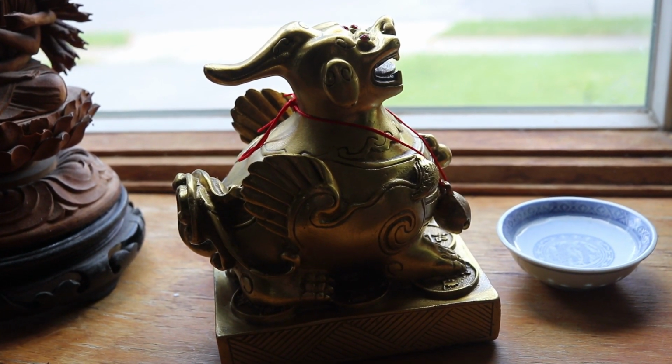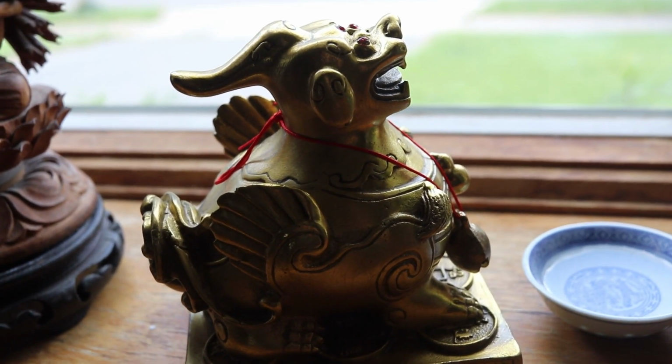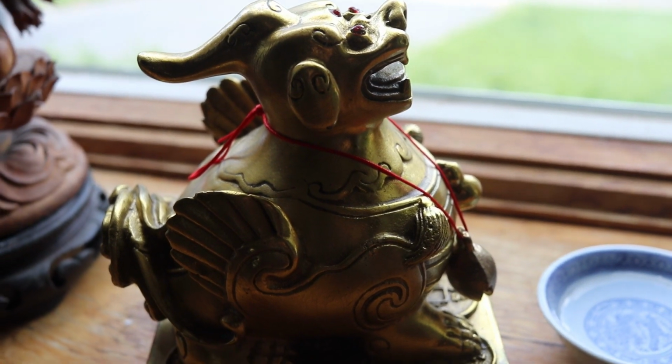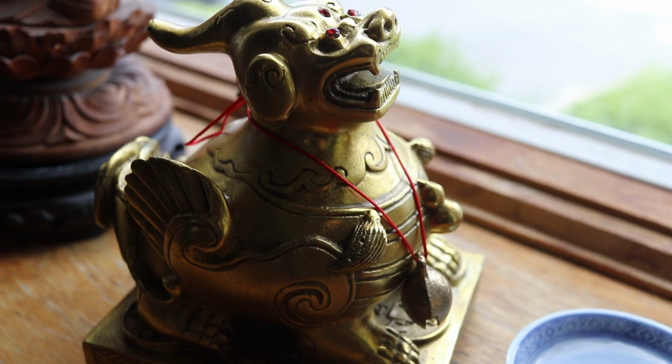And it's best not to let other people touch your Pixiu or Qilin, especially for Pixiu, because Pixiu is loyal like a dog. We want him to know who is the owner. We don't want other people to touch your Pixiu and confuse Pixiu.